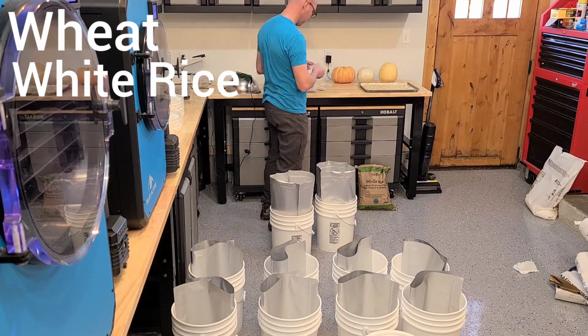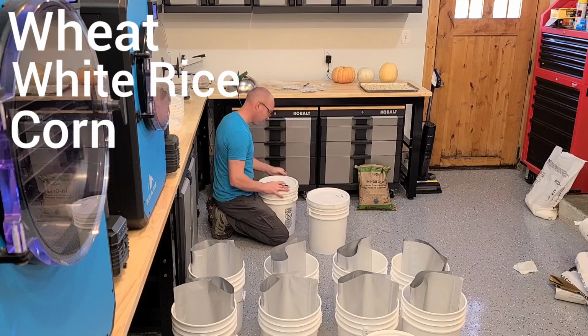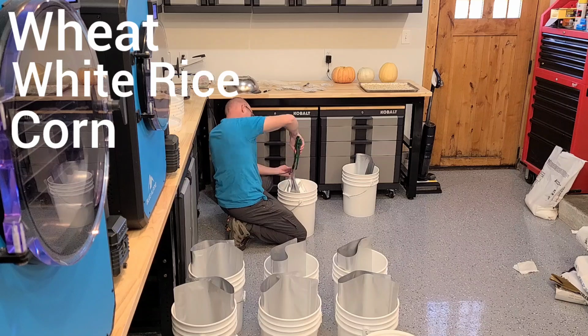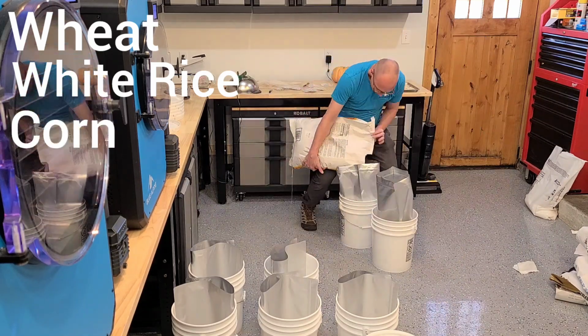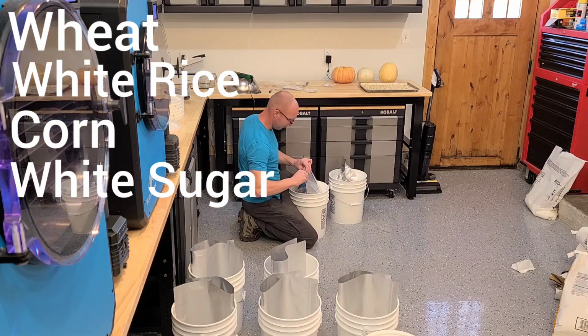The third on the list is corn, and this is just dried corn in grain form. Today, I actually packaged mushroom popcorn. It's actually the same price as regular corn, but if I ever want to do some fun desserts, I have the ability to do that. The next on the list is sugar. It should keep indefinitely because it is a pure chemical. As long as it stays dry, it'll be good.